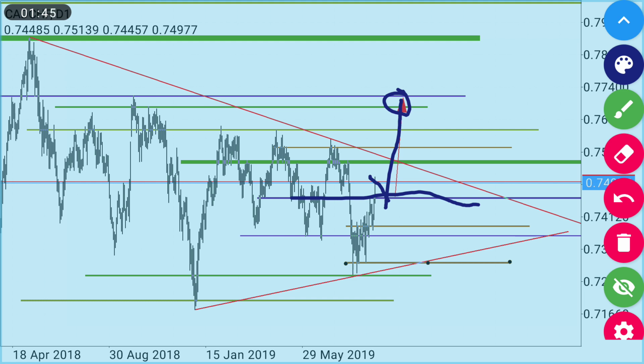So our first entry for the bullish direction will be after the good retest of this support or resistance at this area. And if we lose this entry, we're gonna wait until the market breaks and retests this other support or resistance. Then we will reach a target toward that area. This is CAD and this is daily time frame.